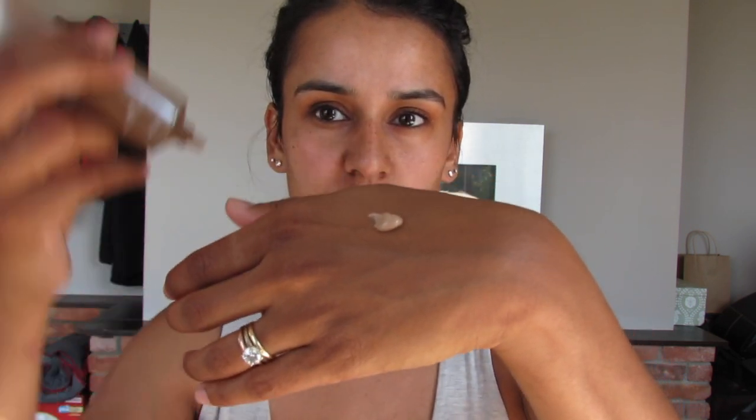I am a fan of minimalist makeup. I do like getting dolled up, doing a full face and all that kind of stuff, but my day-to-day, I can honestly say I use this pretty well every day. You don't need a lot. Let's see how much I take. I probably take like that much, which the spout is pretty decent. It's not a lot.